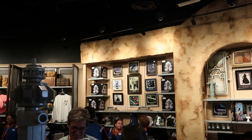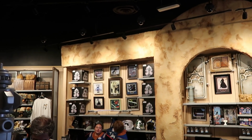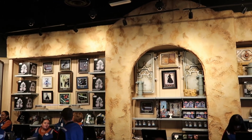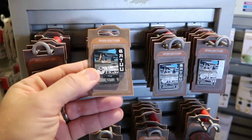It's really awesome though, because behind the counter they do have a whole bunch of different signed 8x10s by the actors and actresses who played in all the different Star Wars movies, which is really cool. I could see Kylo Ren and some really neat action figures behind there. Let's check out some of the different pins on the spinny racks that they do have.